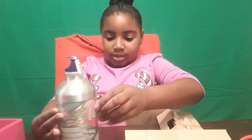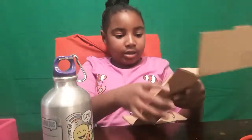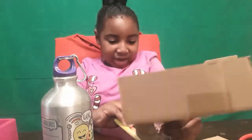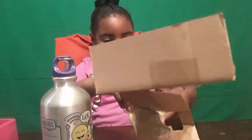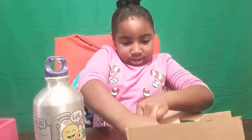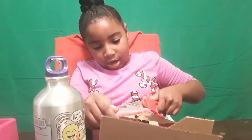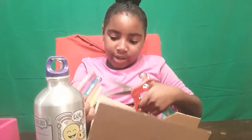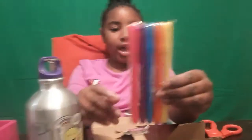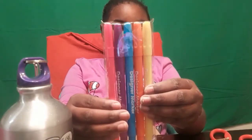Okay, so I'm gonna be writing this. Now I'm going to be decorating it. But first, I totally need these things. Scissors. Why do you treat me like this? So I got pink, purple, blue, orange, and yellow.